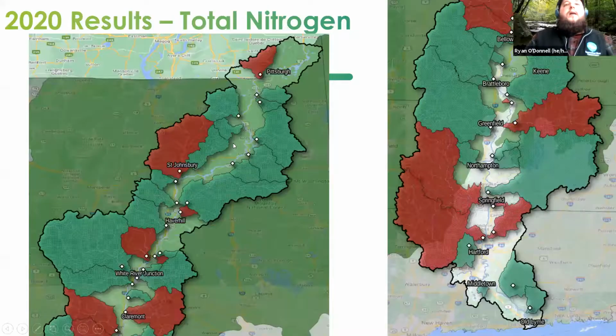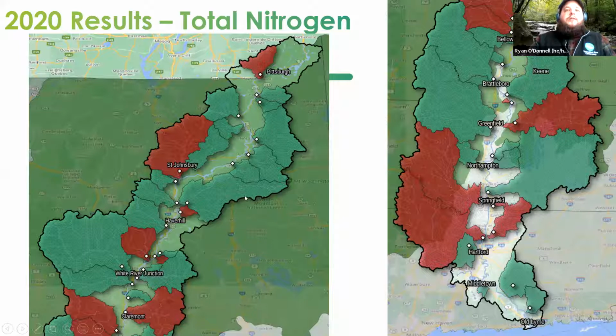Anyway, so this is just a first look, and these are all the tributary sites, north on the left and south on the right. If the watersheds are green, the nitrogen levels met that ecoregion recommendation, and if they're red, they exceeded that recommendation. And if the background is darker green, that means it's in the upper ecoregion, and if it's lighter green, it's in the lower ecoregion. So you can just get a quick peek at the total nitrogen.